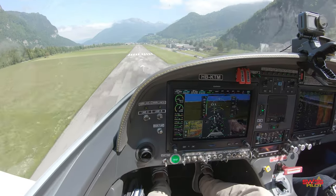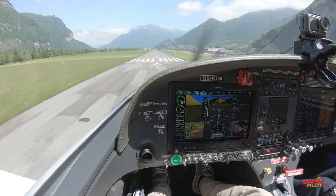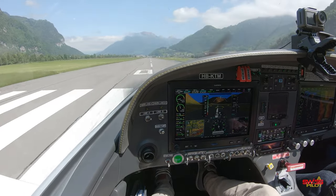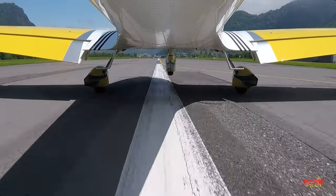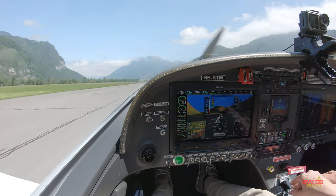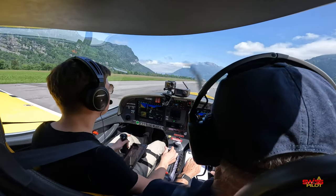Aiming for that 01 figure there, marking. Definitely too fast there on short final. Yeah. But we have a long runway, right? Yeah, a little bit still. All right. Okay. Those flaps. Yeah. Take off. Sorry. It's good for the first landing.